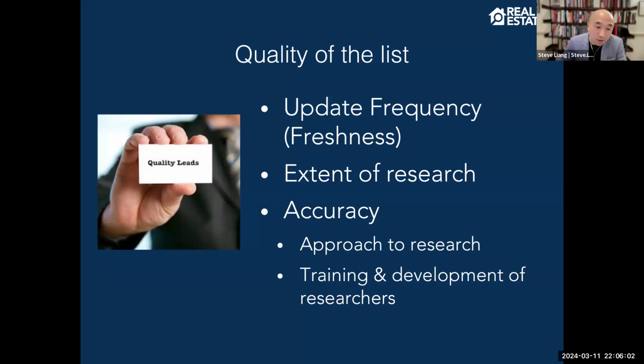Last but not least, absolutely not least, is the accuracy of the information. So we want to pay attention to the approach of how they do research and the training and development of the researchers. That's also very important. Again, if you are acquiring the list from somebody who doesn't own it, who is buying it from a third party, then the approach to research doesn't really apply because they don't own that research process. So pay attention to how you get the list.